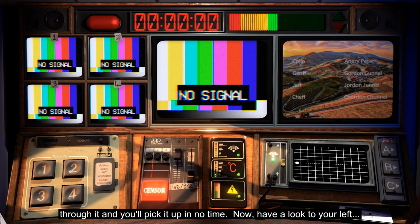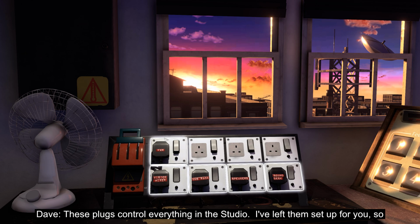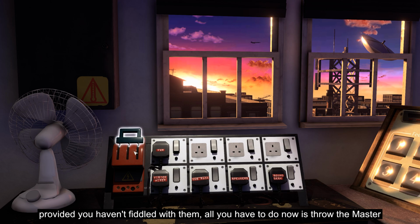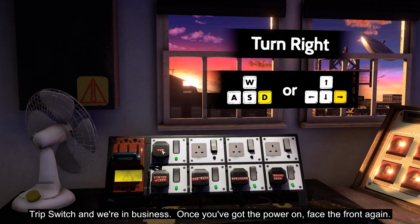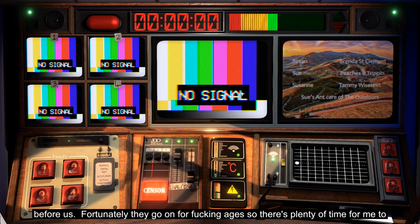Now, have a look to your left. These plugs control everything in the studio. I've left them set up for you, so provided you haven't fiddled with them, all you have to do now is throw the master trip switch and we're in business. Once you've got the power on, face the front again. You can see on the broadcast screen that we're in the end titles for the show before us. Fortunately, they go on for ages, so there's plenty of time for me to explain.